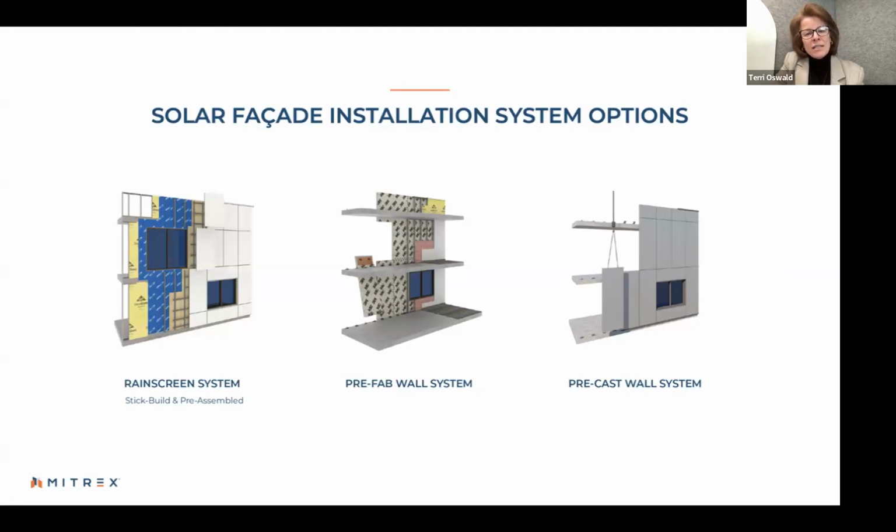So having system installation methods that take advantage of that technology go hand in hand. So there is a rain screen system, which is a stick build or a pre-assembled system. You can install panel by panel, or you can have panels pre-assembled to create larger modules, and they are installed on a system that is adjustable. There is insulation behind that. In a pre-assembled system, you're dealing with fewer thermal breaks, so that's a good thing.